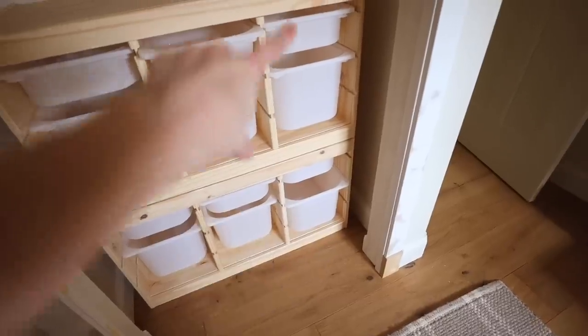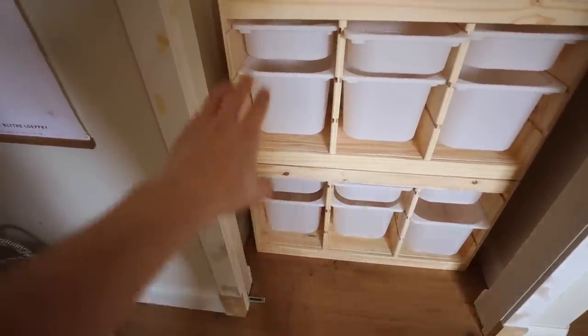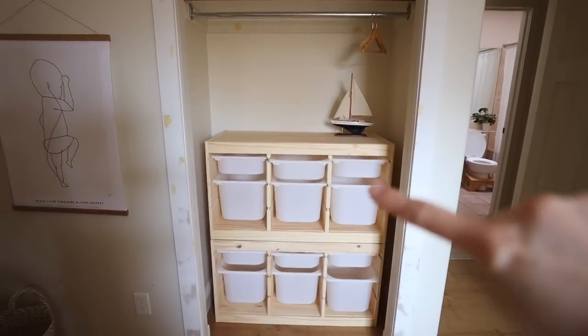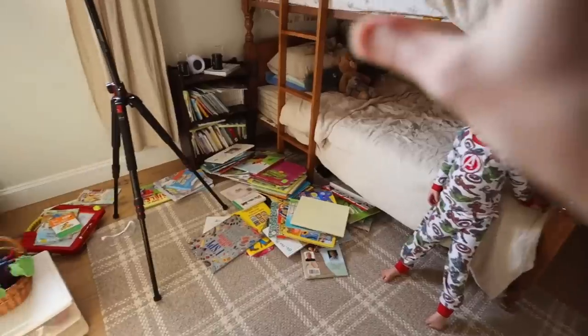My thought is there'll be one column for each child. The bigger ones will be like shirts and pants, and then the smaller ones will be socks, underwear, and pajamas. And then we're gonna hang up dresses and sweaters and overalls up here. The only thing is, now we need to find a bookshelf for all of their books, because their books were stored in here, so we're gonna have to figure out something else. But for now, we're going to focus on the clothes.